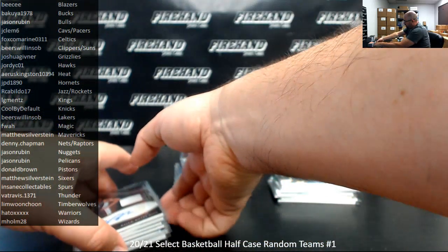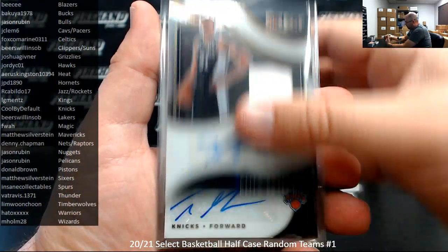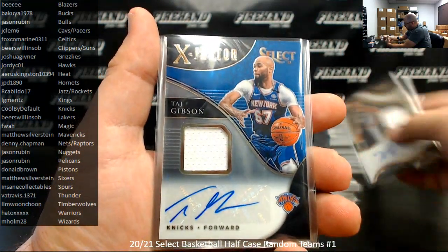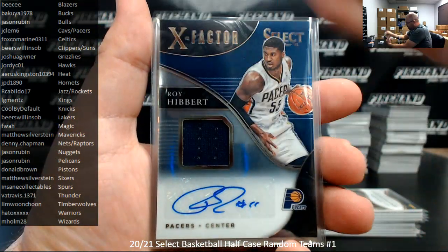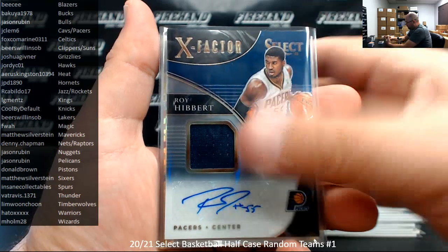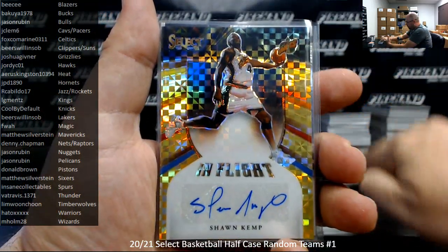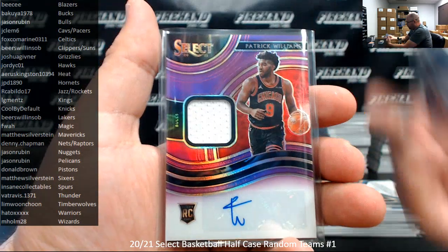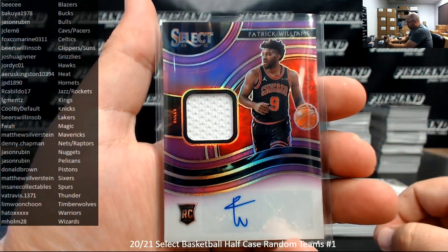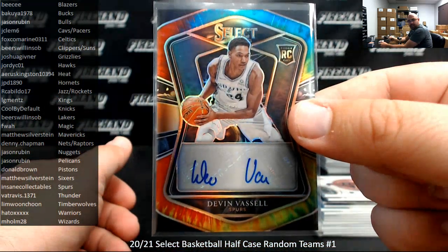All right, autographed hits. Vet autos, Signature Swatches, Keita Bates-Diop. That one's numbered to 249. X-Factor Jersey Autos, 249, Taj Gibson, Roy Hibbert, and Roy Hibbert again. We also got an in-flight to 249 of Gerald Green, and a gold in-flight number 10 of Sean Kemp. Rookie autos, rookie jersey autos, Xavier Tillman, numbered to 199. Purple rookie jersey auto to 99 of Patrick Williams, and a tie-dye rookie signatures of 25 of Devin Vassell.